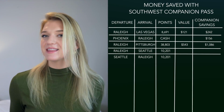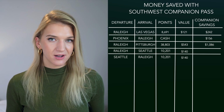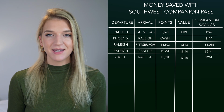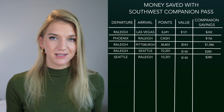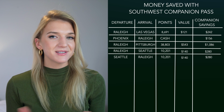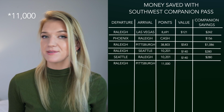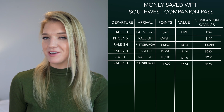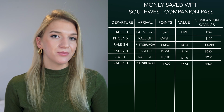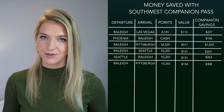Anyways, this round trip to Seattle cost about 10,000 points each way, which is roughly the equivalent of $140. And with the Companion Pass, this gave us another free flight worth $140 for both the departure and return leg. After the Seattle trip, we had another trip to Pittsburgh, which I used roughly 1,000 points for. This was roughly $164, and when you factor in the fact that my companion flew for free with me, that 11,000 points ended up being $328 in value.